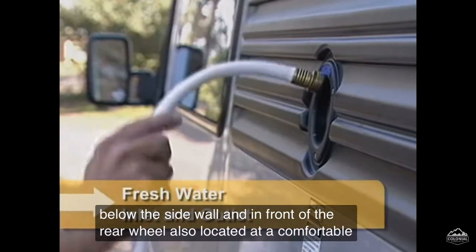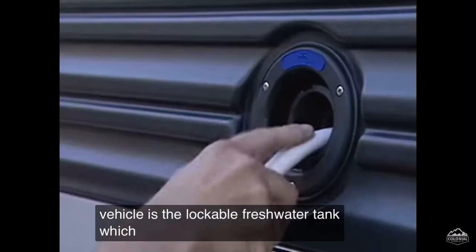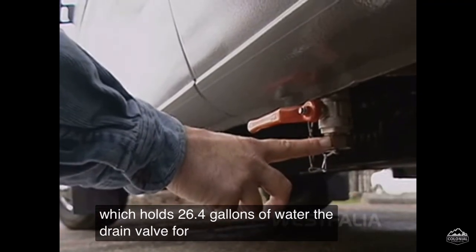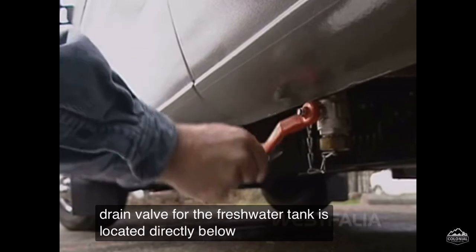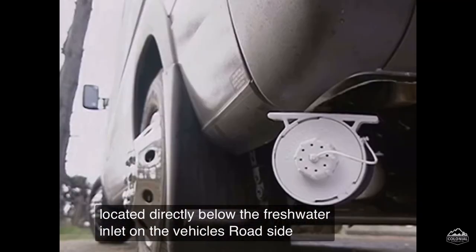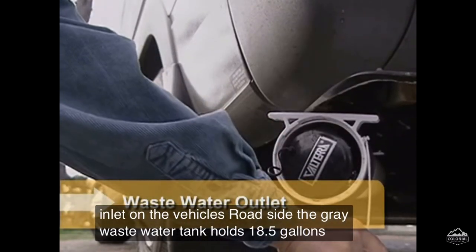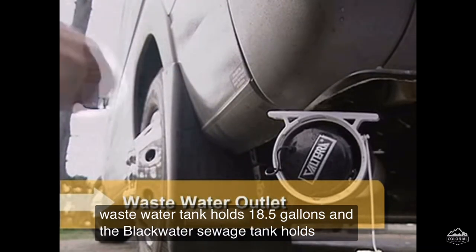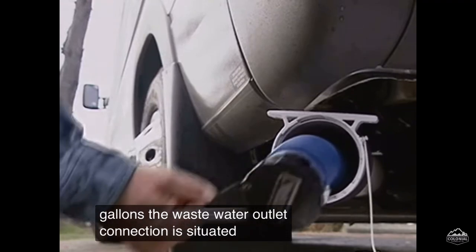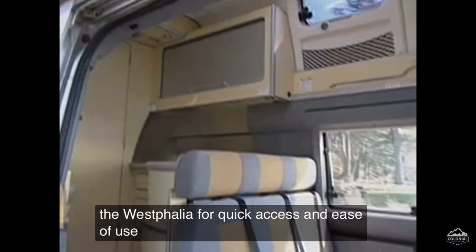Also located at a comfortable filling height on the roadside of the vehicle is the lockable fresh water tank, which holds 26.4 gallons of water. The drain valve for the fresh water tank is located directly below the freshwater inlet on the vehicle's roadside. The gray wastewater tank holds 18.5 gallons, and the black water sewage tank holds 9.6 gallons. The wastewater outlet connection is situated in the rear of the Westfalia for quick access and ease of use.